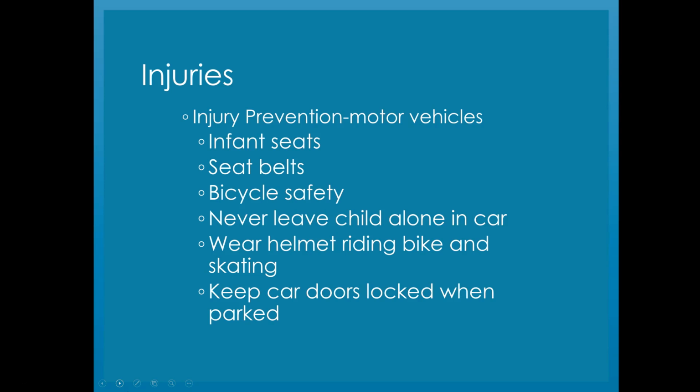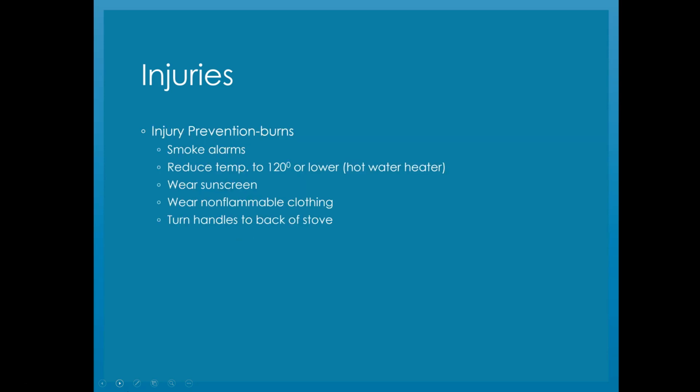Wear a helmet while riding a bike or skating. Keep the car doors locked when the car is parked, because the children will try to get in the car and will play around, and it can become a dangerous situation. You want to prevent burns. You want to have active working smoke alarms in your house. You want to reduce the temperature to 120 degrees or lower on that hot water heater. Wear sunscreen, wear non-flammable clothing, turn handles to the back of the stove.